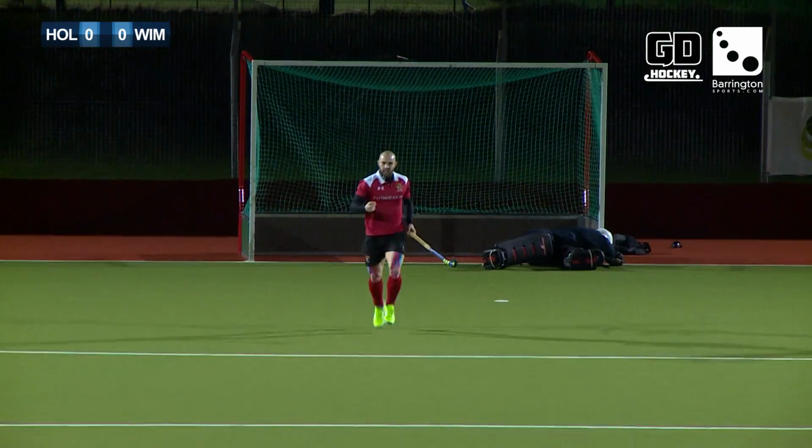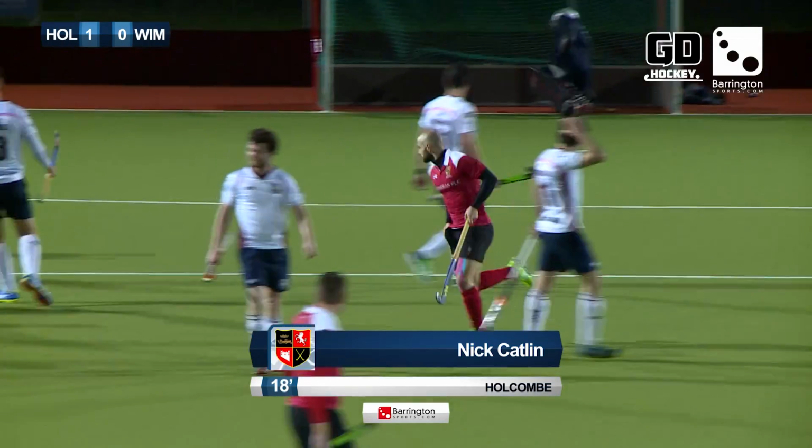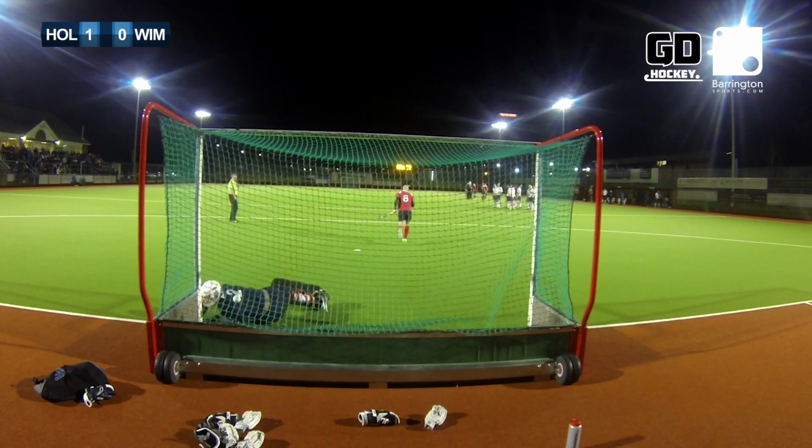Catlin beats Bailey, and Holcombe have the lead. Nick Catlin on 18 minutes, beating James Bailey, who guessed the right way, and it came up off the left kicker into the roof of the net.